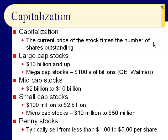Now, we're going to do a few calculations, folks, but really you don't have to. It's online. All you do is look it up. Right? And there are 3 major categories. Large cap, mid cap, small cap. And these are the Papa Bears, the Mama Bears, and the Baby Bears.